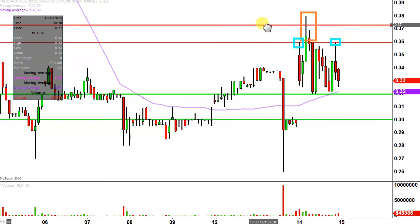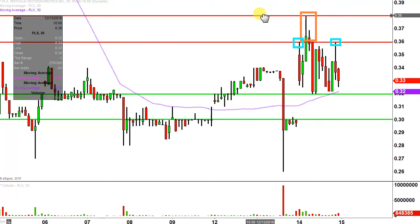After 36 cents, the next level up, which is just simply where the party stopped today, is up there at 38 cents. So any way you slice it, good, solid day today. Now it's just a question of, can the bulls build upon this momentum going forward?